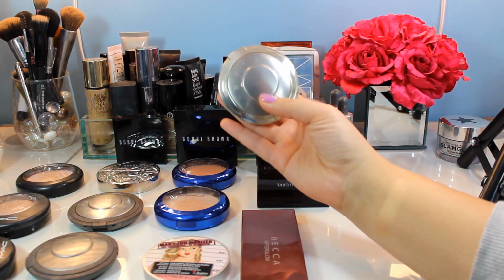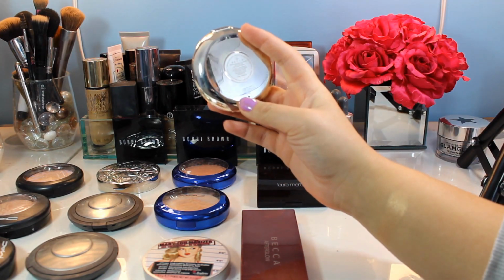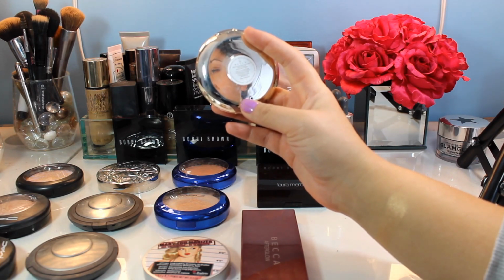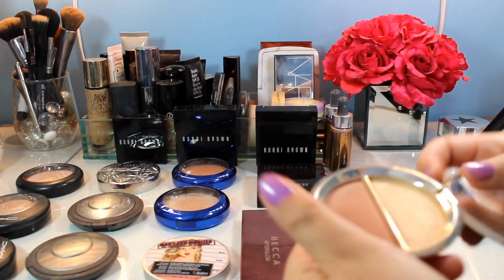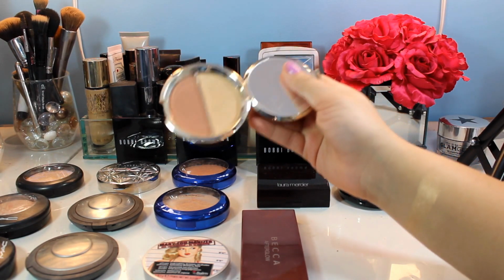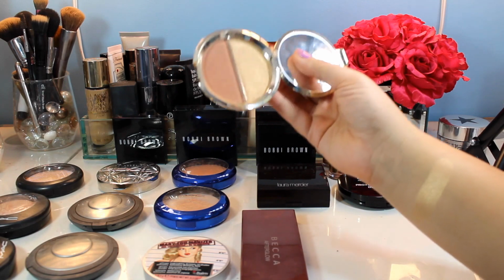So next I have one of the BECCA split pans that they put out. On one side you get a Shimmering Skin Perfector, on the other side you get a mineral blush. The blush is Amaretto and the highlight is Prosecco Pop. This was one of the collabs that Jaclyn Hill did with BECCA. And I really like this one.